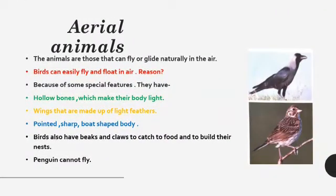Birds are chirpy and colorful. They can fly in the air, so they are also known as aerial animals. That means animals that can fly or glide naturally in the air. Birds can easily fly and float in the air. What is the reason? It is because of some special features.